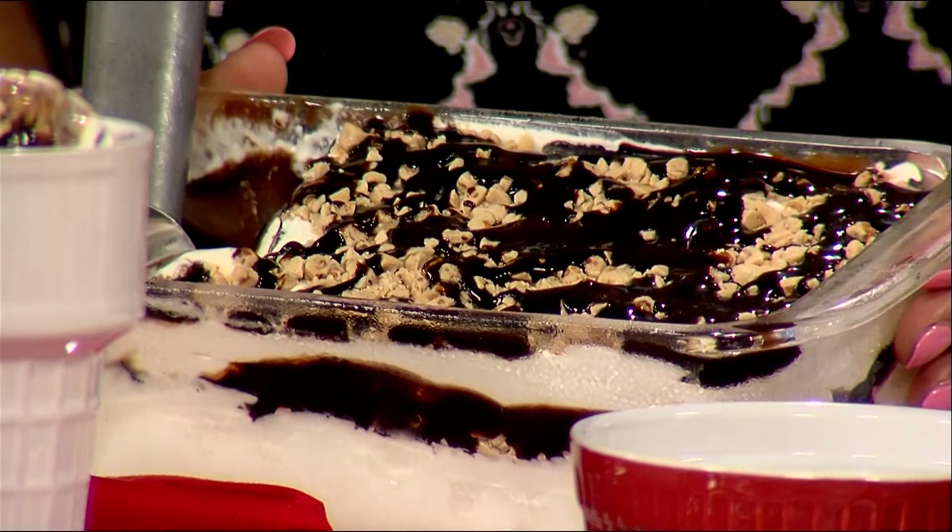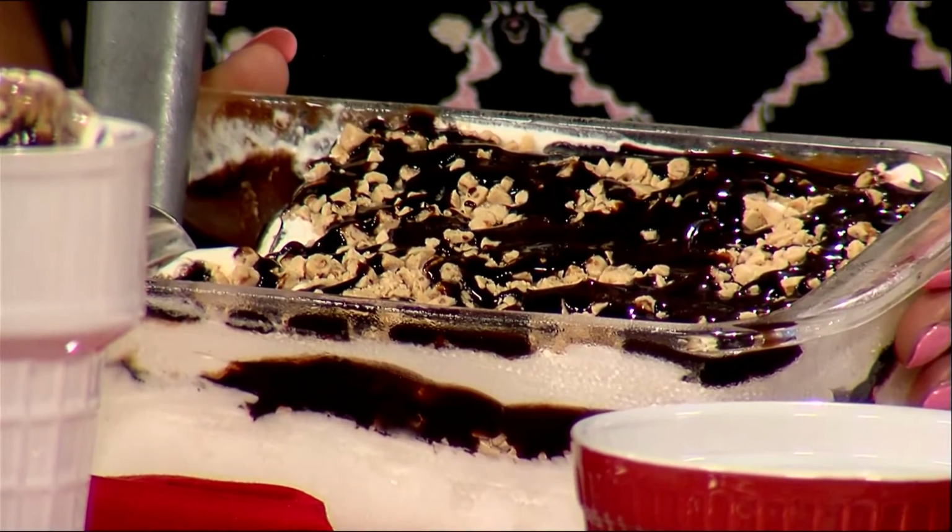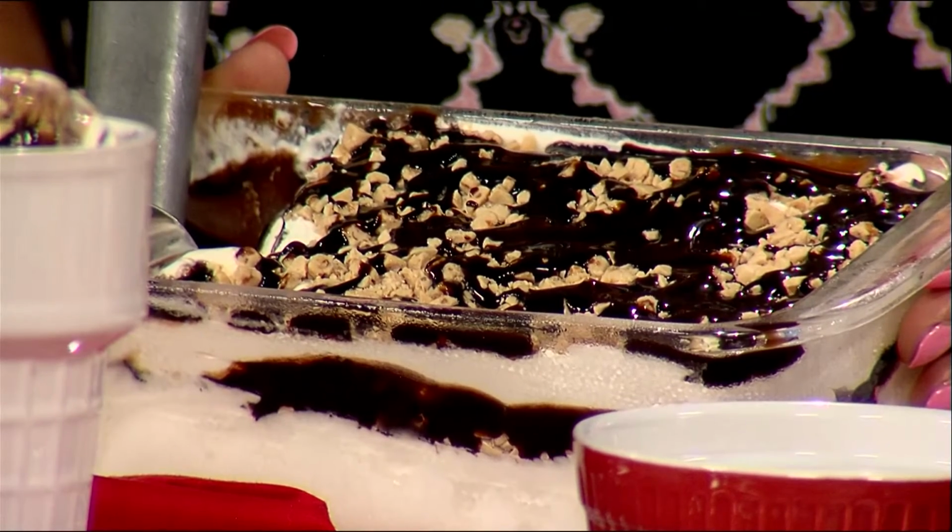Also what looks delicious this evening is this ice cream dessert. Rosemary, tell us a little bit about this. This is so quick and easy for you and your family to make at home. It is. It's called a no-churn ice cream, and that's so you don't have to have the big bulky ice cream freezer, or even the nice little countertop ones. You basically have a recipe of the heavy whipping cream, you whip it up, and you add in some of the sweetened condensed milk and a little bit of vanilla.